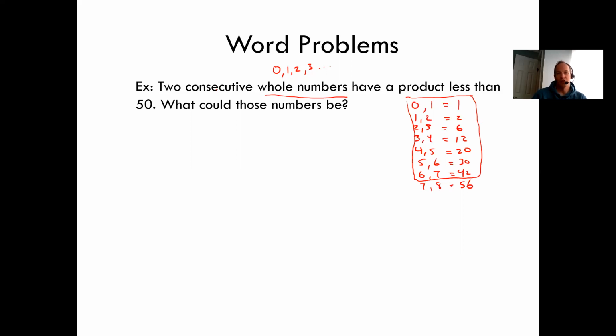Now, of course, we don't always want to do that. If I ask a question like two consecutive whole numbers have a product less than 50,000, then you'd want to do something a little better than listing them out. But it's really handy just to have a sense of what the answer is going to be. Let's see how we can actually work this out using the techniques of yesterday. So I'm just going to erase all this.